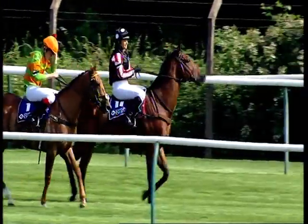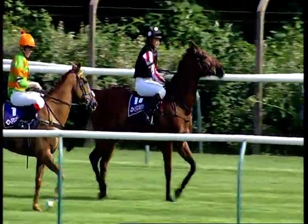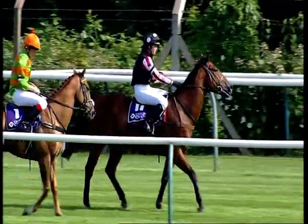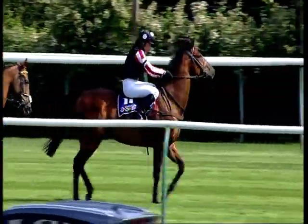The winning distances were 3/4 of a length and 19 lengths. The official hand start time for the winning pony, 1 minute 14.49 seconds.